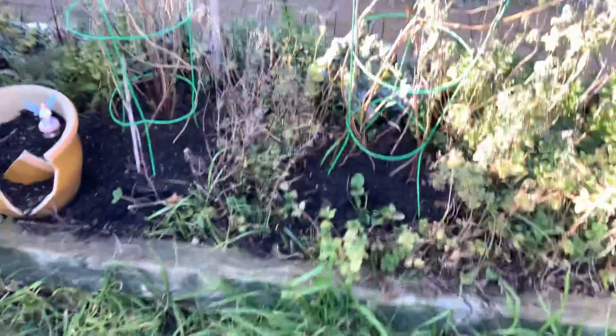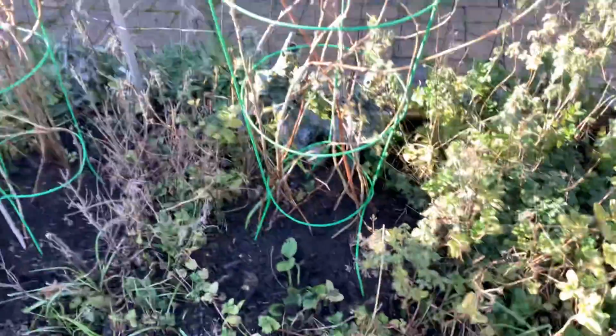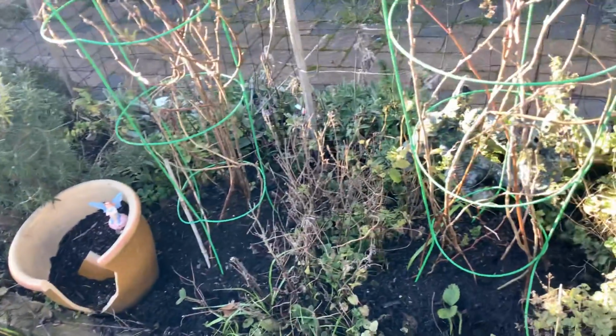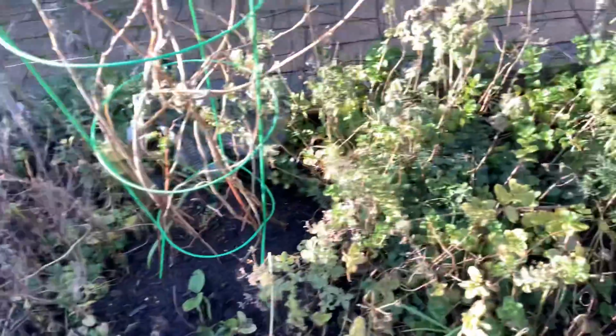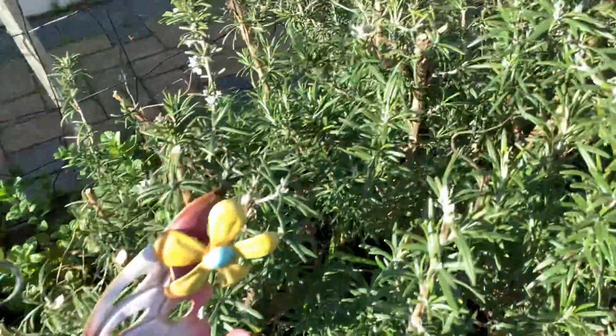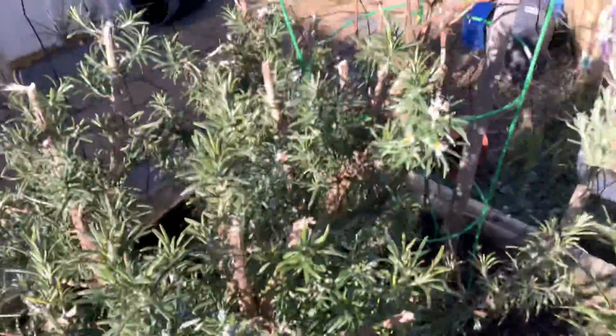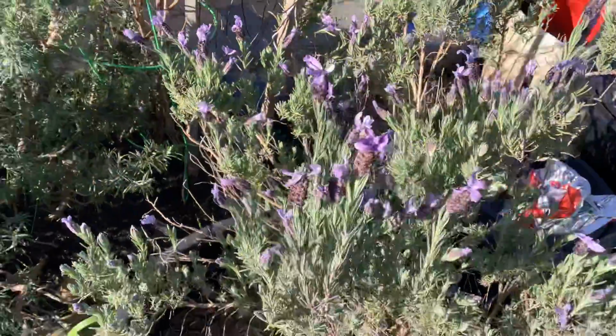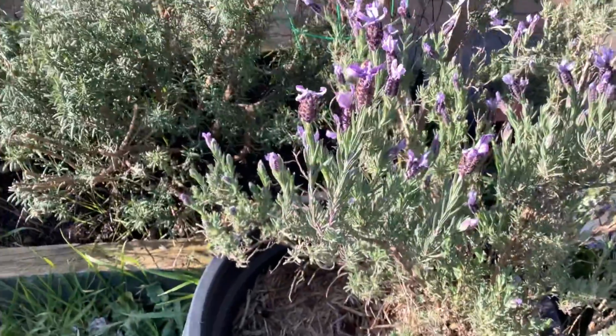We've got our raspberry canes, got our thyme, our lemon balm, mint, more lamb's ear, spearmint, more rosemary, more raspberries, beautiful lavender. And that's probably about all we've got at the moment.